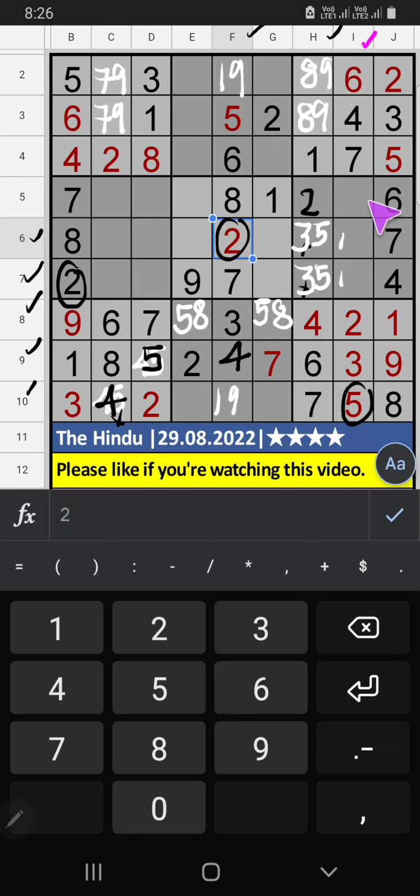Column I, 3 numbers are remaining, 1, 8, 9. 5th row, we have 1 and 8. So 1 and 8 can't come in this cell, it will come in another 2 cells. 6th row, we already have 8. So 8 can't come in the cell, 8 is confirmed here. Then 1 is here. Then column I, only 1 number is remaining, 9. 9 is confirmed here.